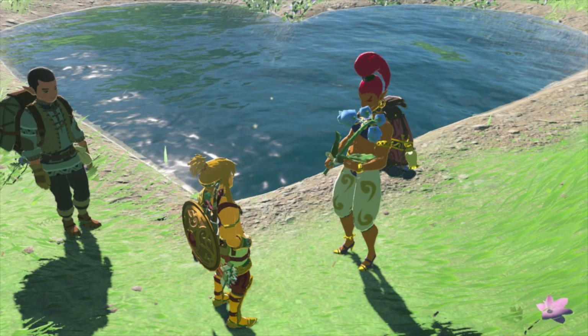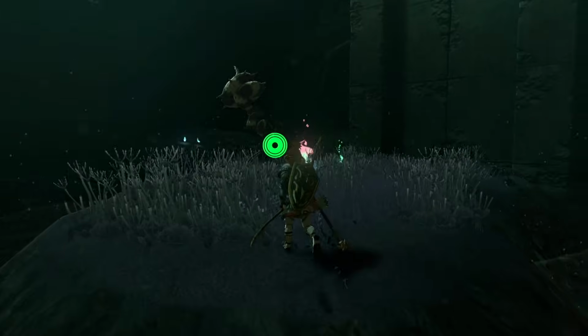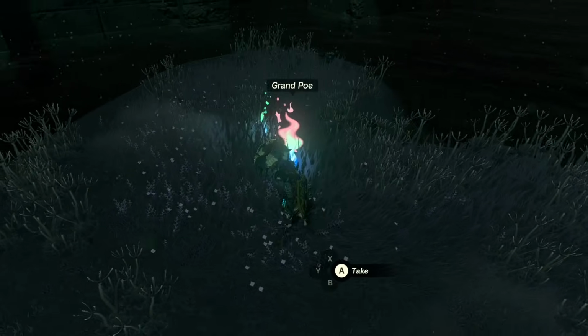But this heart-shaped lake actually translates all the way down into the depths as a heart-shaped island. And on this island, there's also two lovers that once were there, but now they are lost souls as Poes, which is very sad, and I wonder what the story was behind that couple.